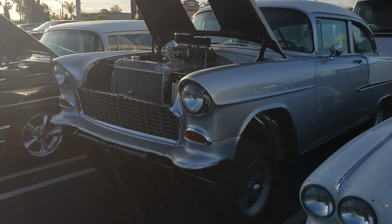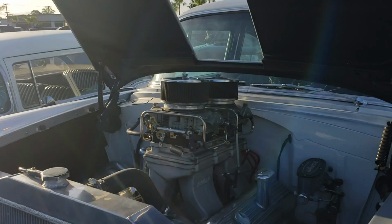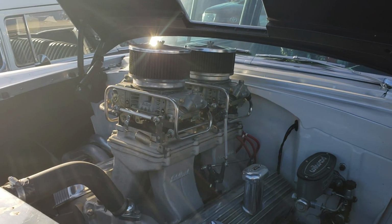55 Chevrolet. Look at the tunnel ram on that. Dual four barrels sitting on top of it. Huh? That'll rock.